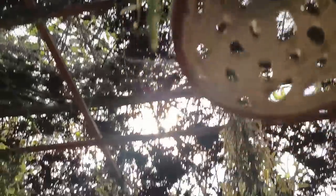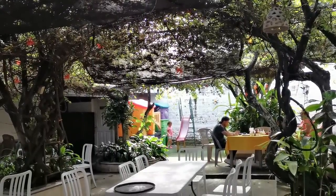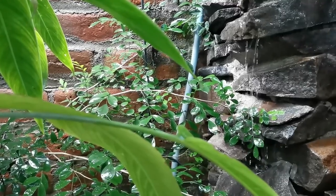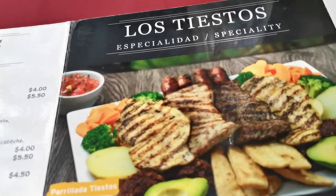Restaurant. Look how green everything is, and it smells amazing. What are we gonna get? Well, the recommendation is the parrillada. Fiesta's grill. Ooh, what is that? It says beef tenderloin, chicken, pork, chorizo, avocado, fried tortilla, chirmol, and a side dish.